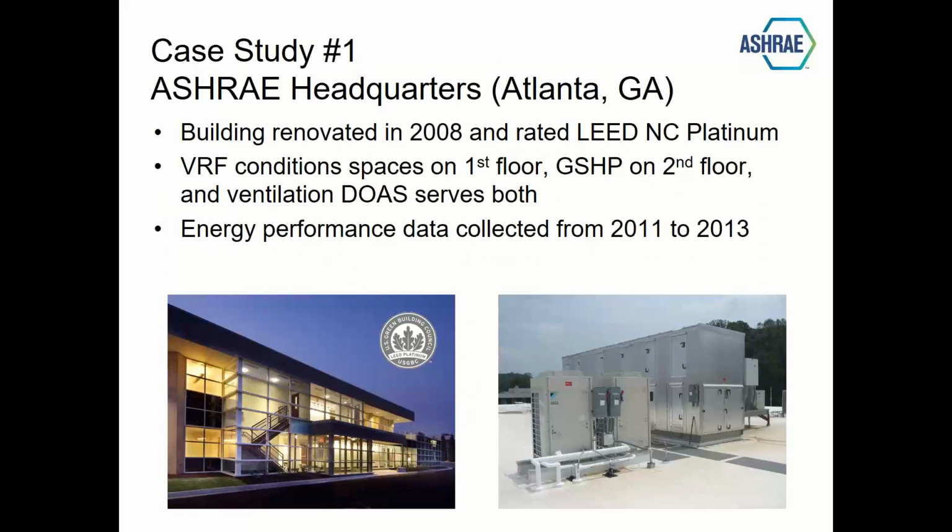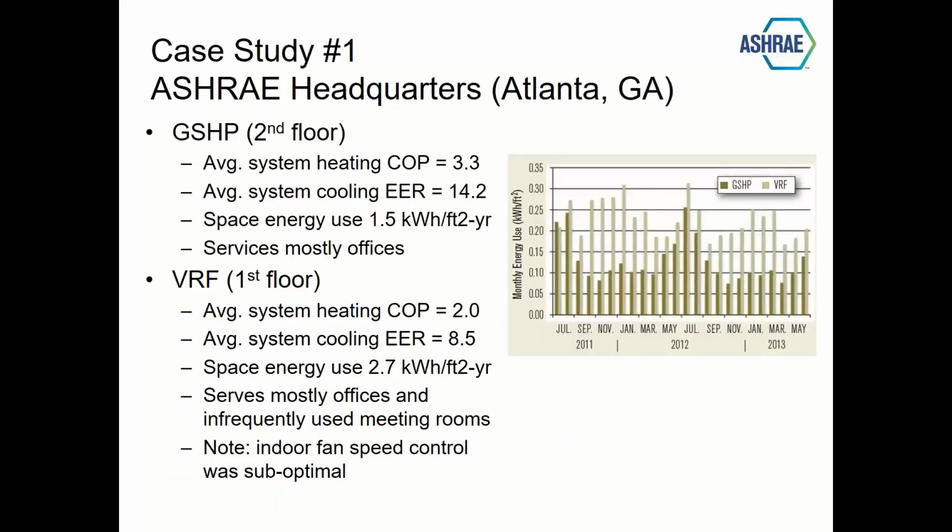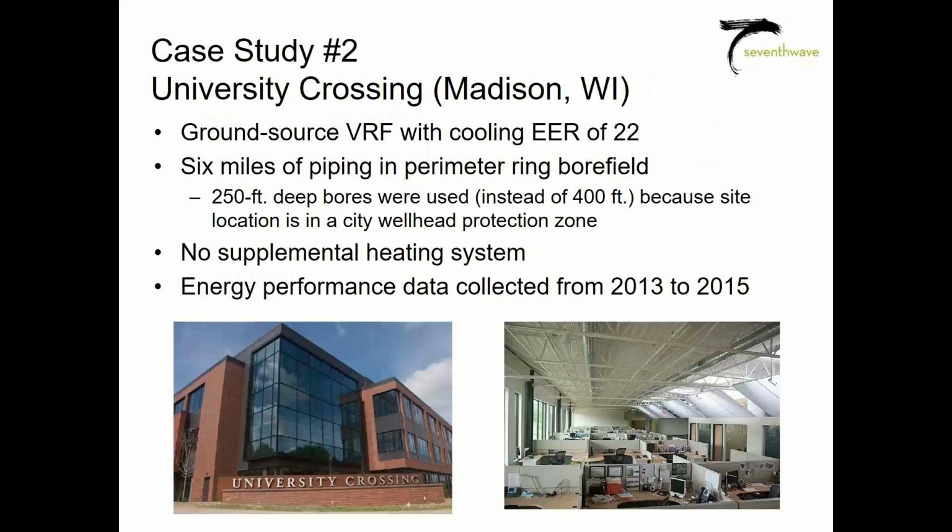I'm going to skip this, but there's a bunch of studies out there that you can look at. I'm referencing some here. ASHRAE has really good details because they did one whole floor of a building with GEO and another whole floor of their own building with VRF, and they can compare the energy usage on those 2 types of buildings. So that's a good one to look at.